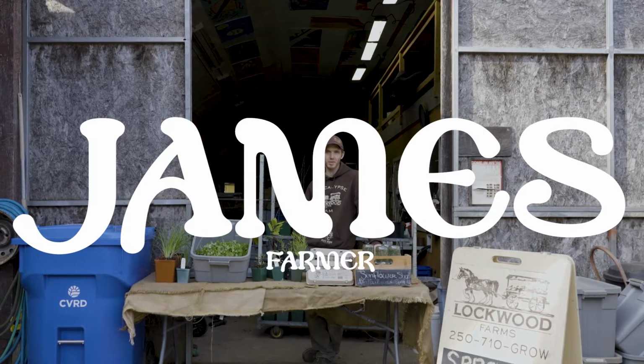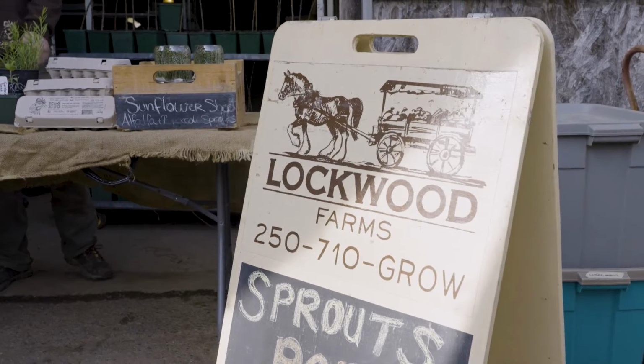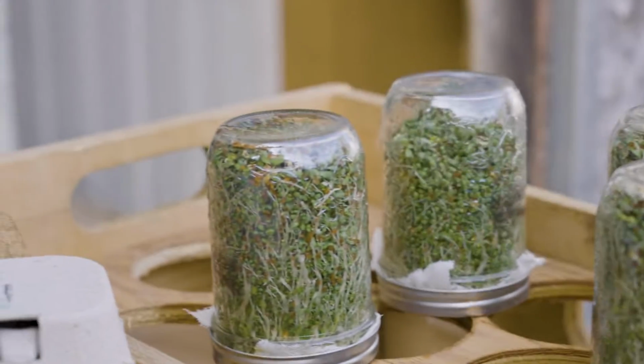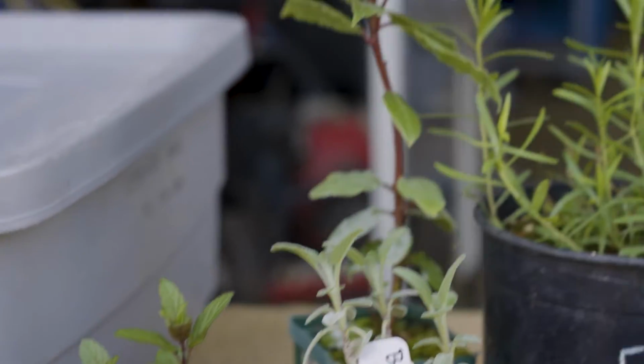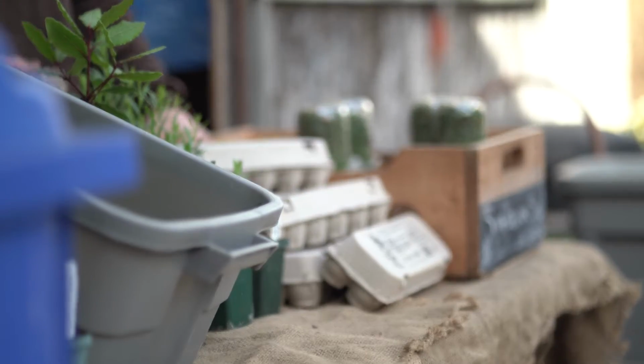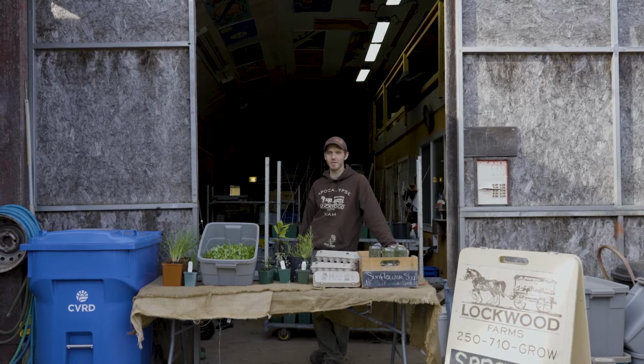I'm James Lockwood. This is Lockwood Farms. And we've been involved with Cow-op pretty much since its inception. My dad was on the original board, and my wife is also on the board. I haven't been there yet, but yeah, it's a family farm in Cobble Hill.